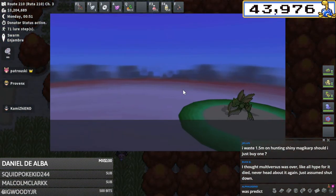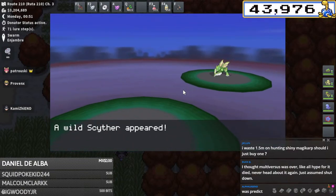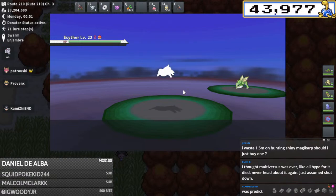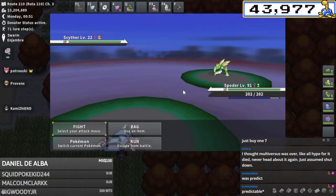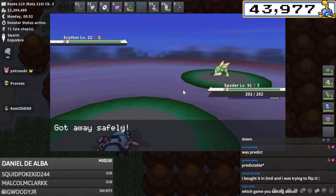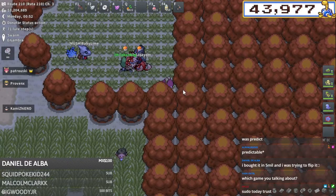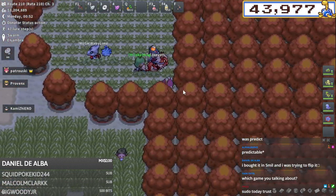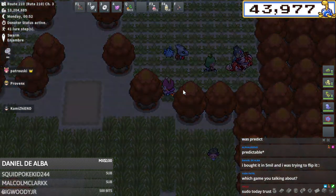I wasted 1.5 behind a magic carp. Should I buy one? Buying a shiny is way less respected. This is gonna sound harsh, but no one's gonna respect you for having a non-OT shiny. Non-OT shinies are just so easy to get. I have a lot of videos on this topic. If you look up the Dratini equation, PokeMMO, I talk about this.